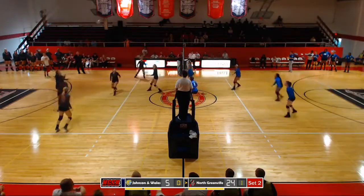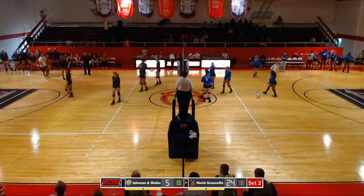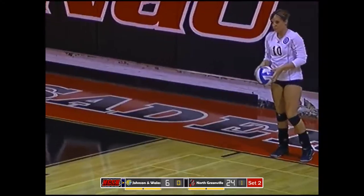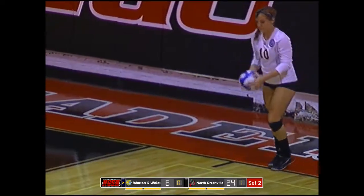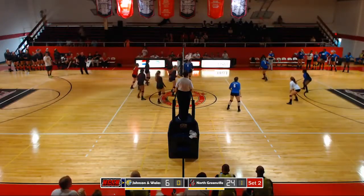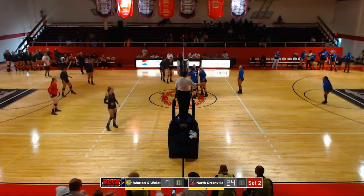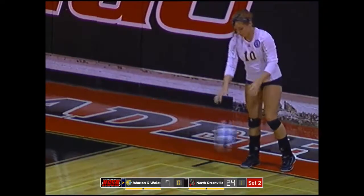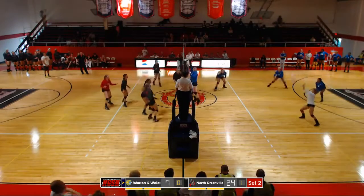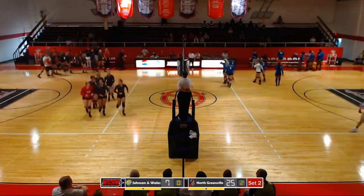And, try to trick North Greenville, able to keep it alive. And a mistake there. It was touched twice. Number 10, Summer Meredith will serve. And a hard spike there, but it's out. And it's 24-7. Hard spike there, and it's going to be out. And the Crusaders take set number 2 once again with ease.